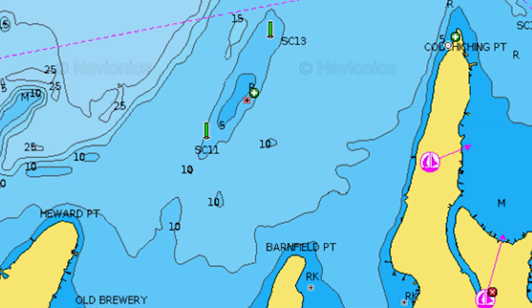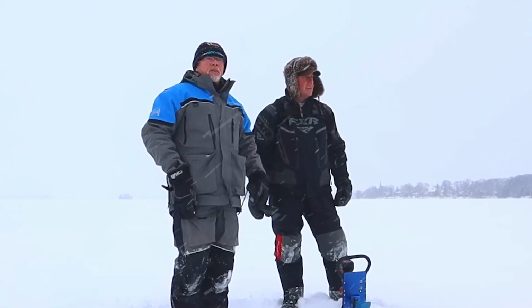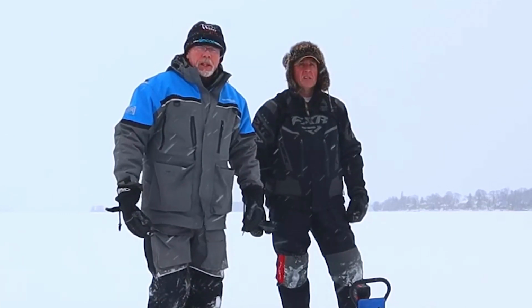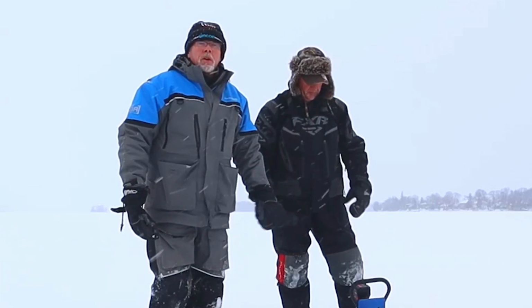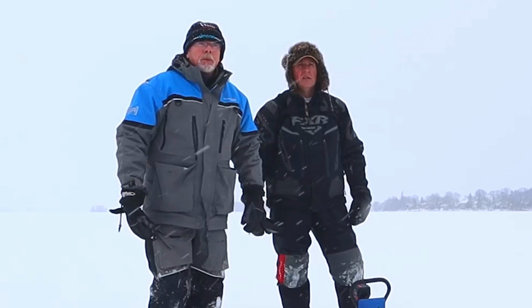A couple of bitter cold nights have allowed us to test it. Here's what we found. Well, merry winter! So we're on Lake Couchiching for the first time, and we're here to test the ice, in the first location on Couchiching, 200 yards off of the point here, and we're going to test the ice.